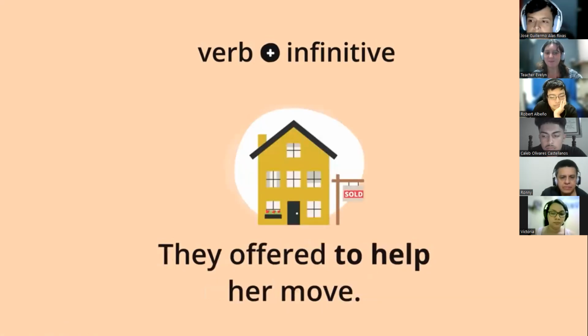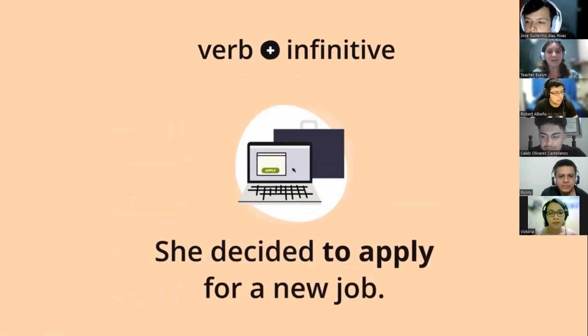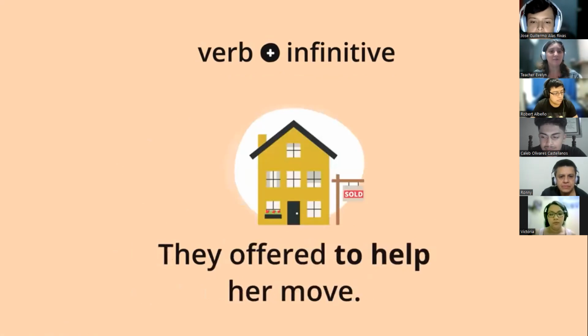Victoria, can you help me with this example, please? They offered to help her move. Yes, they offered to help her move. So you see, we have another of our main verbs, which is offer, and we add an infinitive, which is to help, right?